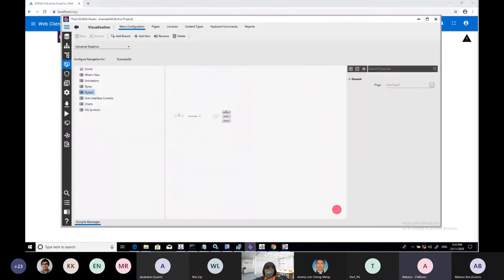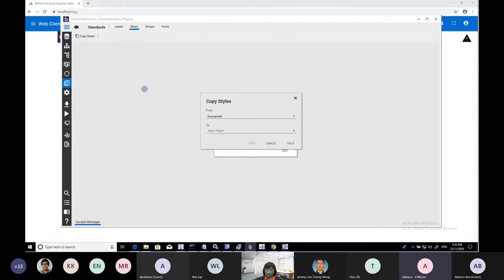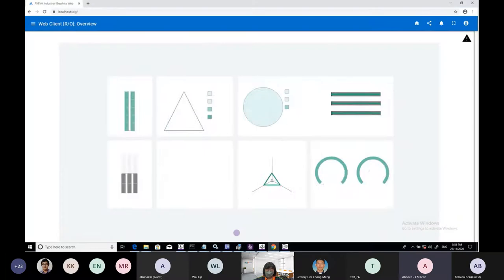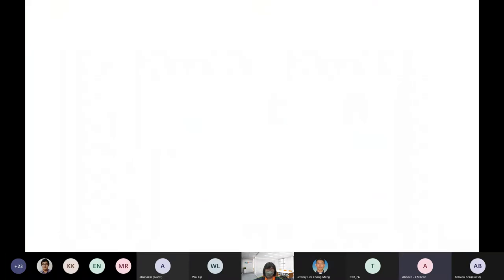Commonly, different companies will have different standards for what colors they want to use. This makes it difficult to create a common library. Style helps eliminate that problem. Take this example. Out of the box, the AVEVA symbol uses a gray color screen. Let's quickly change that to a green screen using our copy style feature.